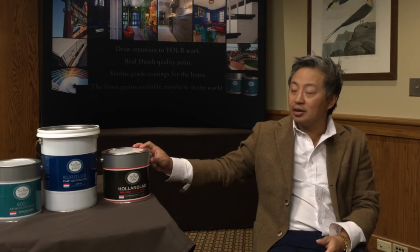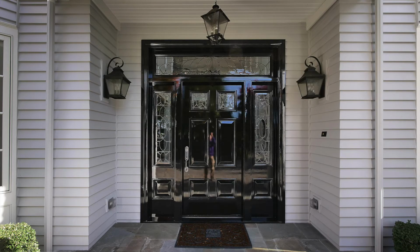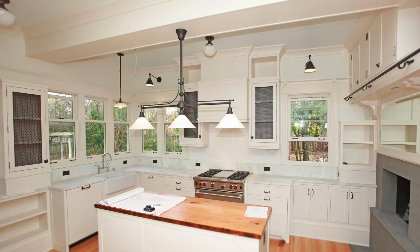In the Netherlands, there's no interior exterior paint. It's paint. It's enamel paint. So the same Holland lac that you would put on an exterior door is the same you'd put on kitchen cabinets. And I think that is the primary difference.